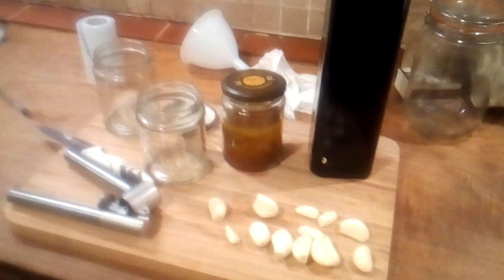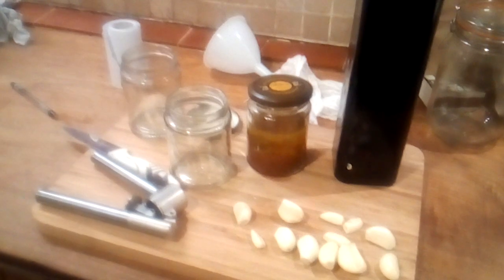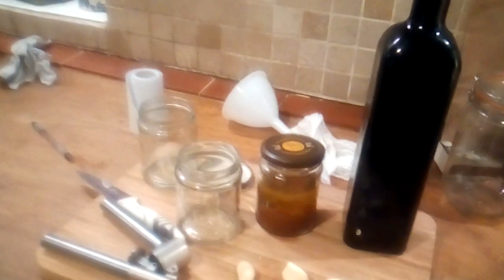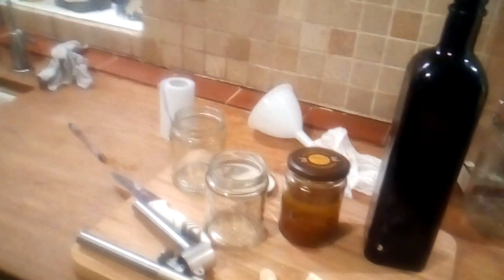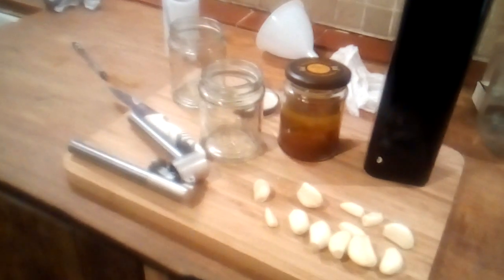Bearing in mind that every plant with medicinal properties is a herb, we can include garlic in the remedies that we're using. So I'm going to make a garlic oil this evening because it's getting very wintry here in Connemara. We've had a lot of heavy wind from the north and a little bit of hail, and you can really feel the chill.